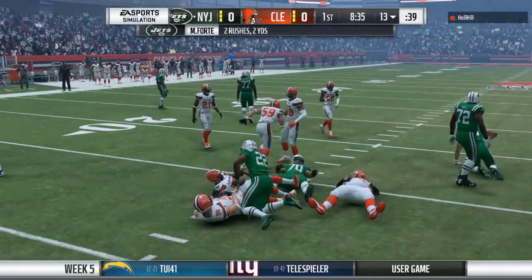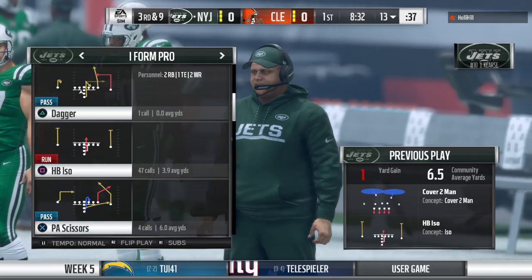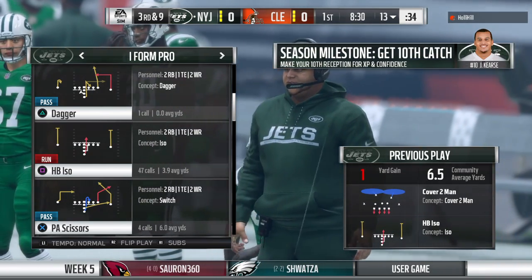On 2nd down, Forte. And he'll take this one only up to about his 13-yard line. Only a yard on the pickup there, and it'll bring up a 3rd down.